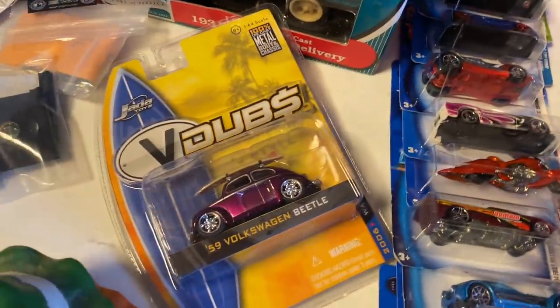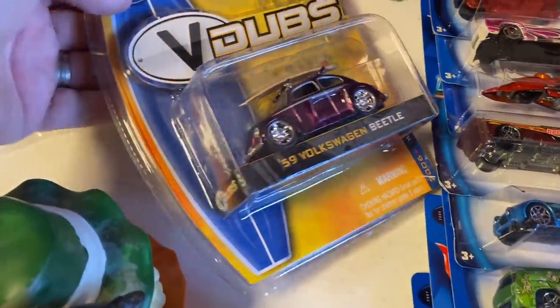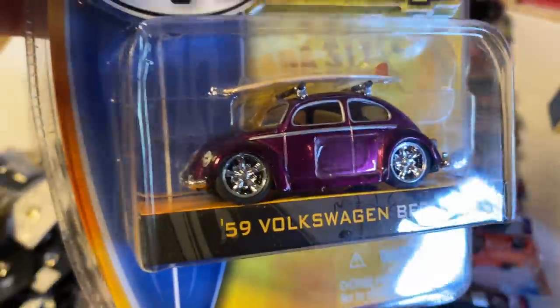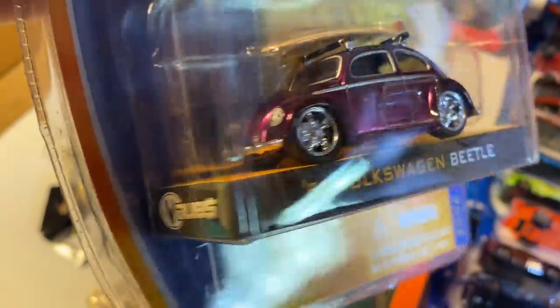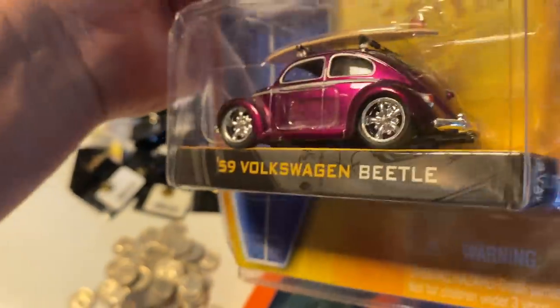And then we got one of these, too. These V-dubs, Jada toys. But sorry, guys. This one's not going to get auctioned. This is going to my buddy, Jeff. He collects these, and I've been putting those aside for him.